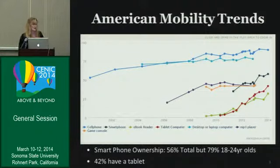So just a quick look at the American mobility trends from the Pew Research Center. Smartphone ownership is at 56% across the U.S. An interesting thing to think about, though, is that it's really closer to 80% among the college-age students. So that is really our demographic for the full-time universities. So 80% really are coming instrumented with these devices.